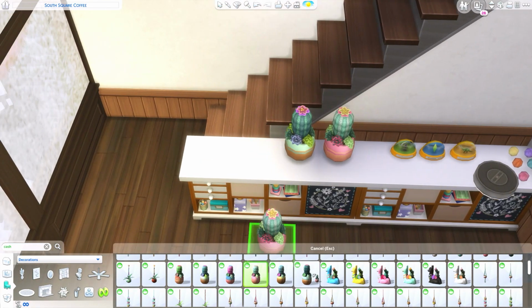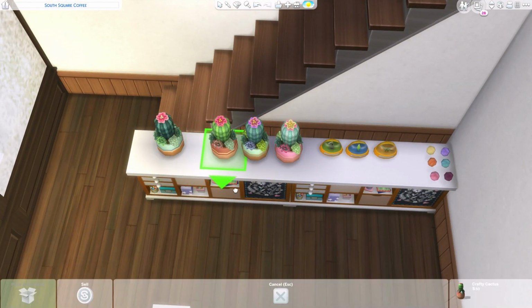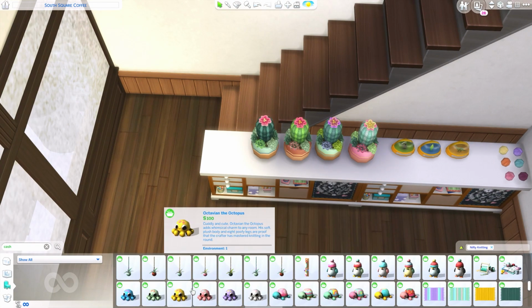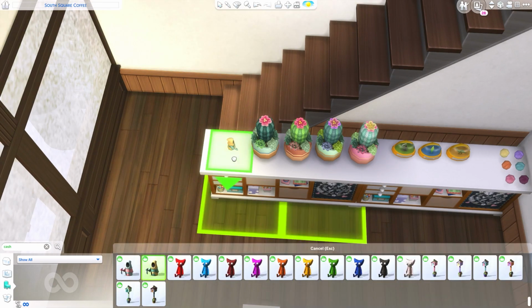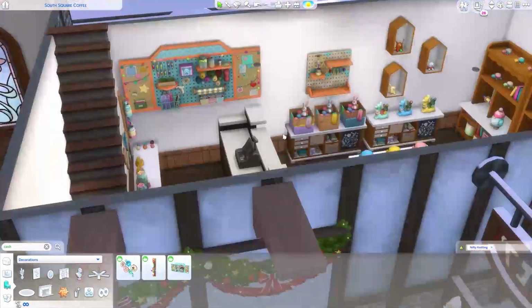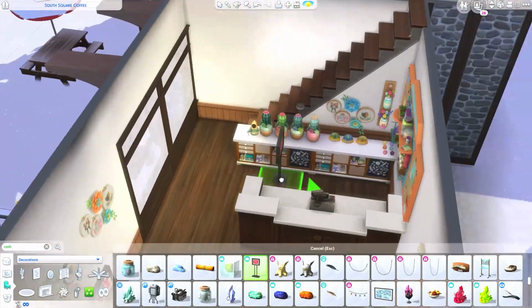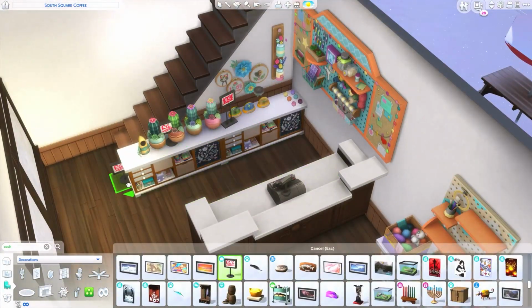And then also some cacti, because I love cactuses and they look so very cute, and I couldn't place them on a table, so I'm doing it like this. And a little Grim Reaper as well, because I find the Grim Reaper really, really cute. So yeah, that's it. We're almost done with this shop.